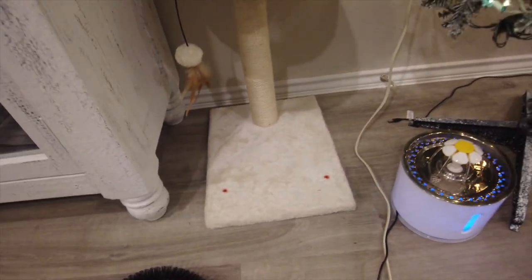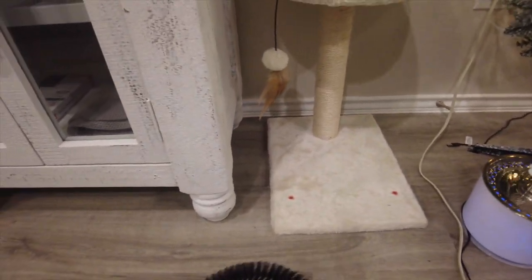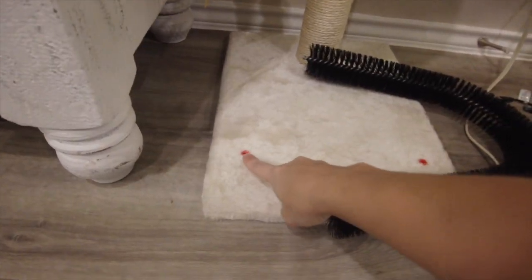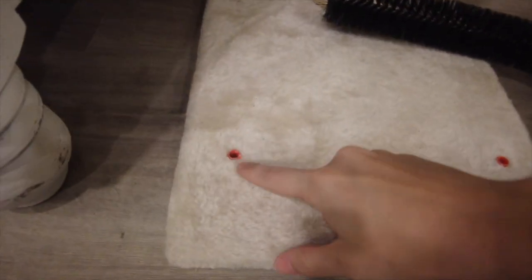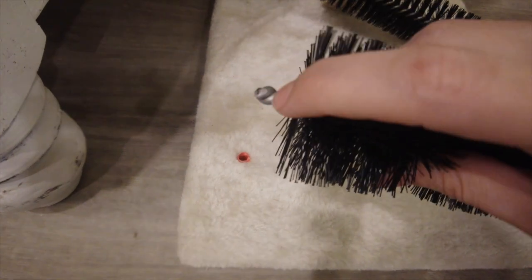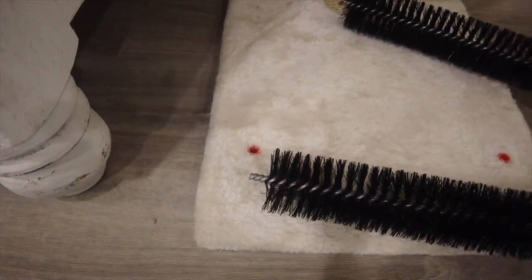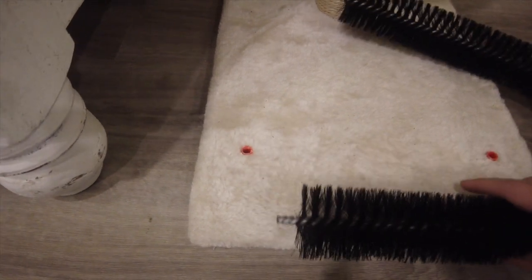Next up is this cat stand. It was a cat scratcher, and I had super glued these little caps. The little caps were on the ends of these metal pieces, so I had super glued them in, thinking, oh, I don't want it to come apart, because obviously it has to come apart for shipping.